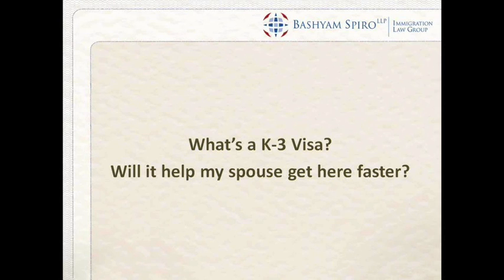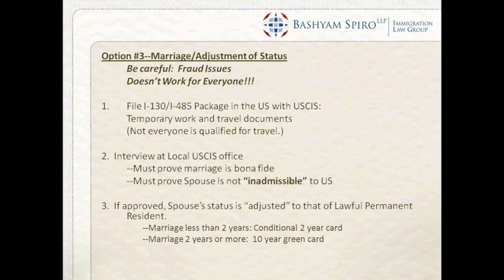I guess it's good to keep the K-3 in mind in case the processing times do start shifting upwards. Absolutely. But when people come to the office and they think a K-3 is going to be the thing that gets their spouse here in 3 months, no, it doesn't happen.